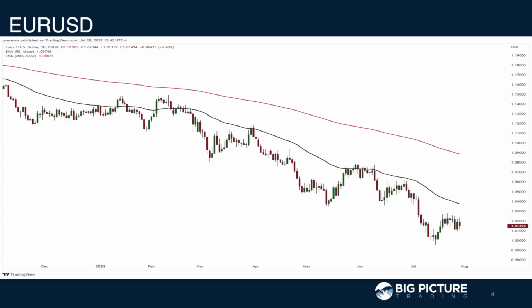It'll be really interesting, though, to see whether the euro continues to behave like this, and even if it does have a quick little pop to 103, whether it quickly rejects and comes right back down. Right now, there is no sign of a pulse for the euro bulls.